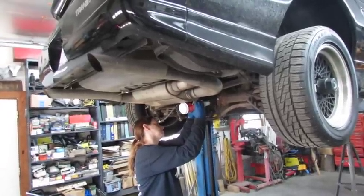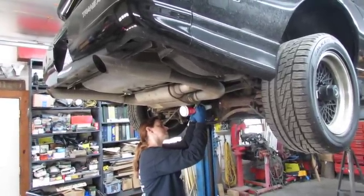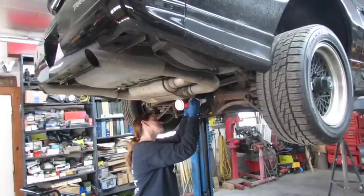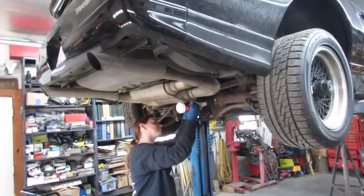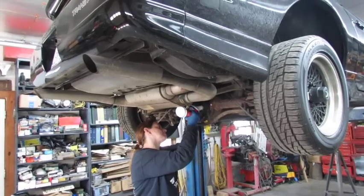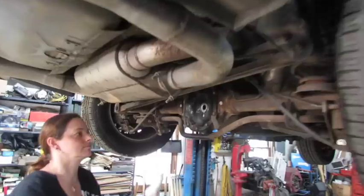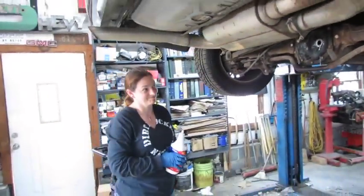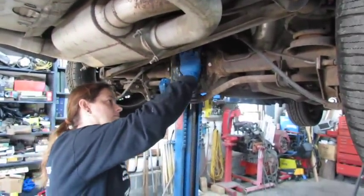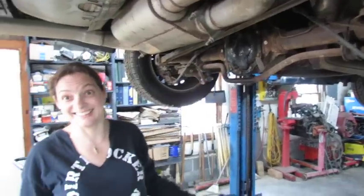Alright, we put the whole quart of the other in. I'm not sure how much more it's going to take. Maybe a half. But when it starts running out, stop. It's running out. Where's the plug? Just push it in there. That was easy, right? Yeah, real easy.